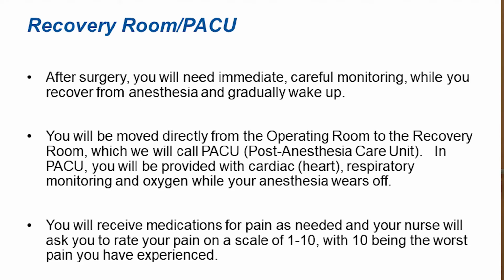With 1 being no pain and 10 being the very worst pain, they're going to ask you to rate your pain on a scale from 1 to 10, and they're going to medicate you for pain, give you pain medication. And they're going to ask you again in a little while what your pain level is, and they want to see that number coming down.